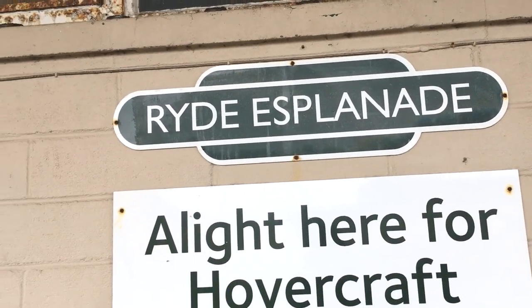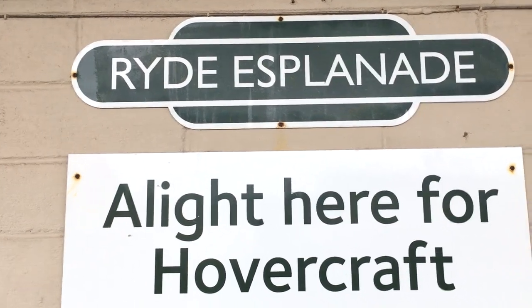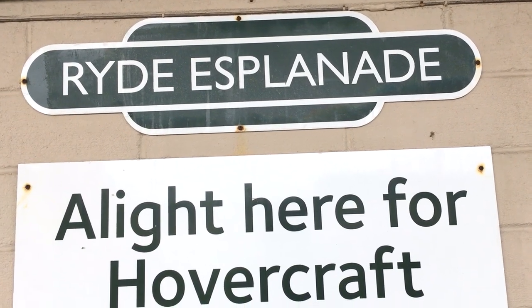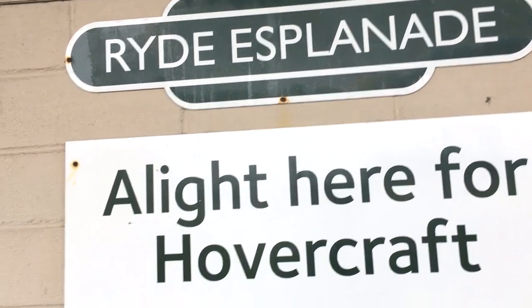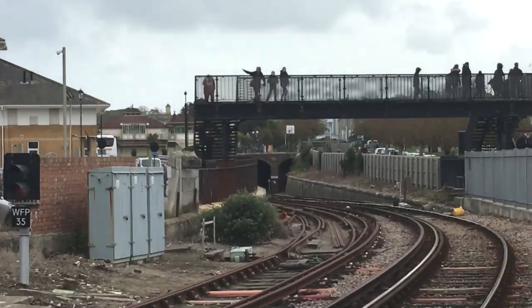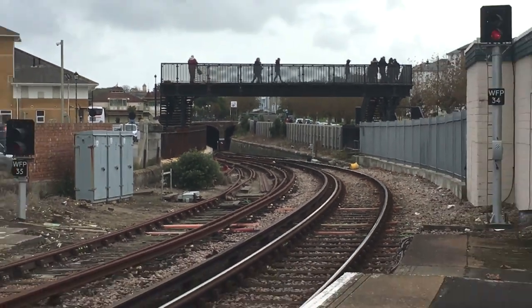I'm now here at Ryde Esplanade on a different day. I'm doing all of these on a different day. There are currently works going on at the station and I don't think the destination boards are working. It says please see printed timetables for service information. So I'm here at the two car mark at the moment, as you can't see. But you can see just down there, which are the tunnels, the Ryde tunnels.